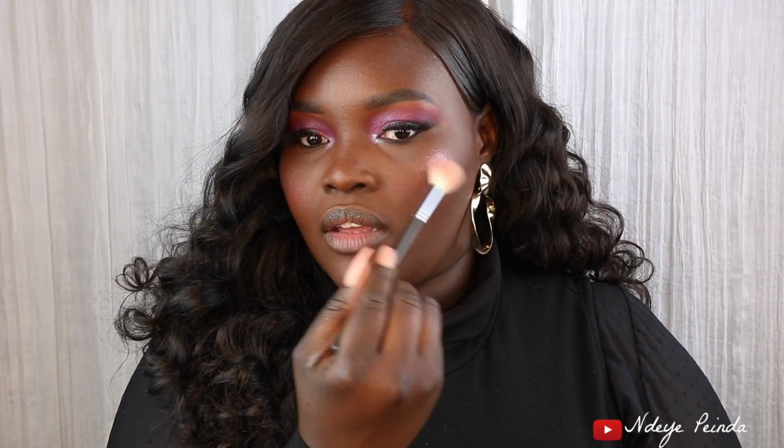This for me though, if I'm being very honest with you, moving forward, I wouldn't just use this as the highlighter on its own. What I would probably do is go down with that Kat Von D Alchemist palette and put the pink opal as a base first, and then go over this as a topper, just so that I can control the amount of glitter that comes out with it.